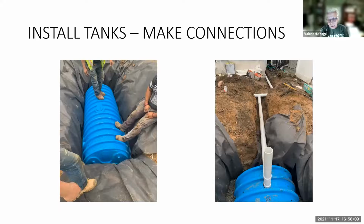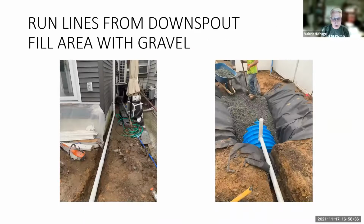And you can see on this site where we started to make the connections. So this was a relatively small home. I think the yard was probably only about 13 feet wide. So we did the calculations to get a larger tank, brought the water that was basically running into the neighbor's yard and the backyard from the downspouts, and carried it into the tank. Next slide, please. So you can see where it's coming down on the left side and then basically running underground.